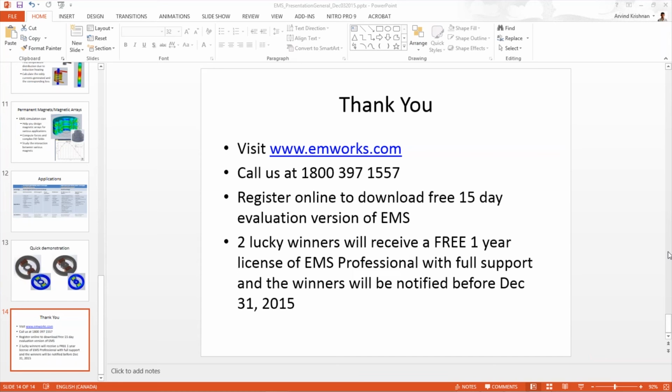There's another question. It talks about what version of SolidWorks EMS is compatible with. Now, we are currently in EMS 2015 version, and very soon EMS 2016 is going to be released. So EMS 2015 works with SolidWorks 2014, SolidWorks 2015, and SolidWorks 2016. So always our EMS products will work with the current version of SolidWorks, one version before and one version later.